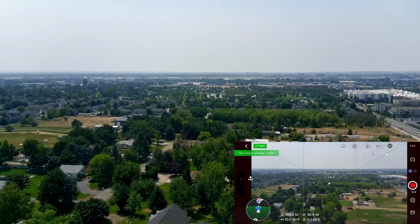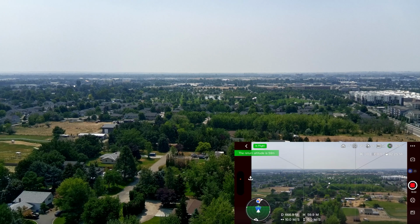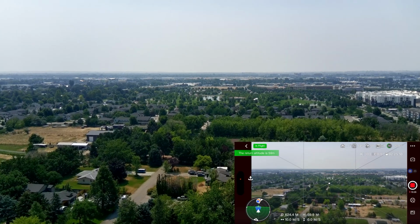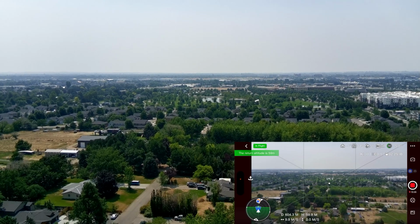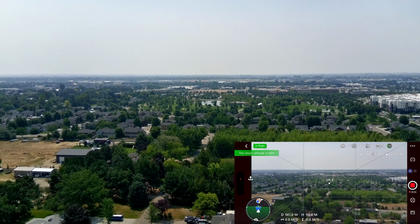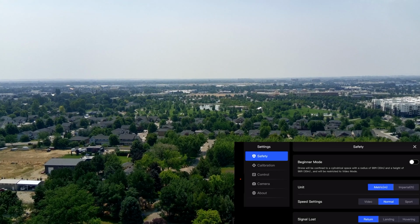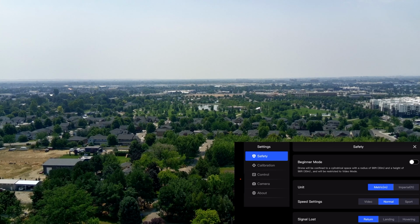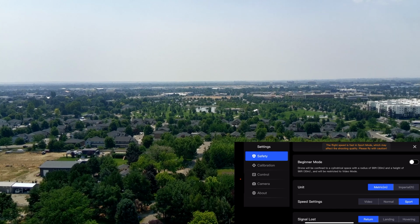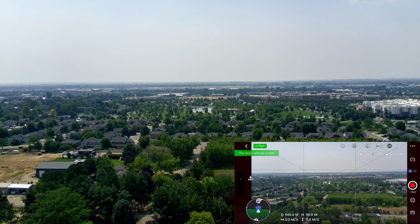And 10 meters per second. And remember, this guy advertises 16 meters per second in sport mode. And we're not even close to that. About 10 meters per second. Well, hang on, let me double check. You know what it did? When we went into return to home, it defaulted back to normal mode. So that's why we were only going 10 meters per second.